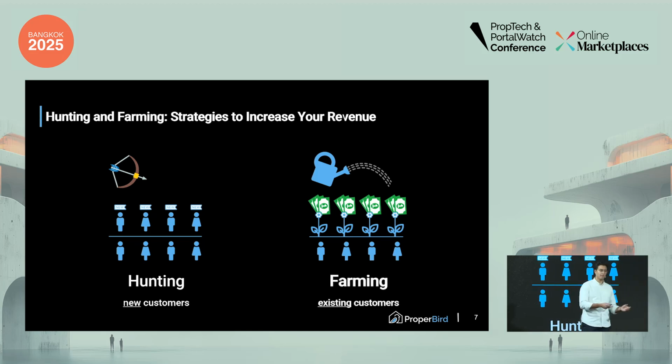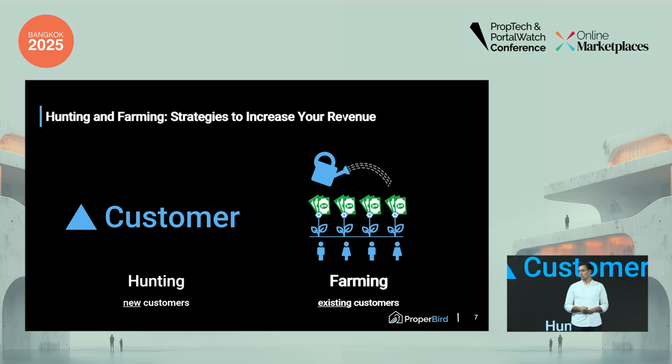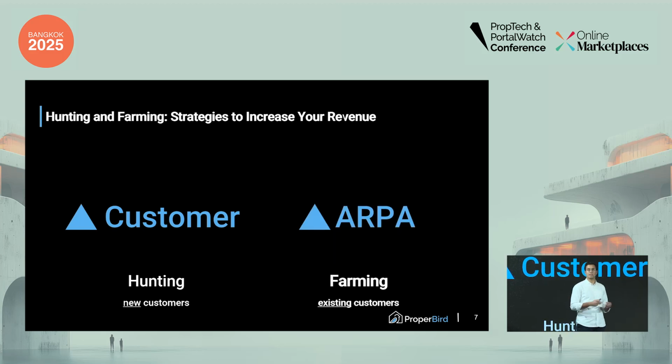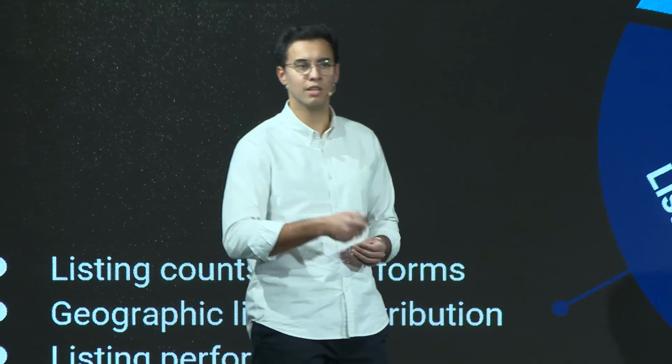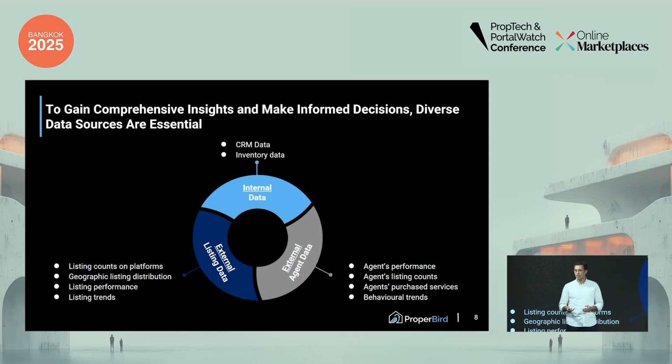What do I mean by that? Hunting is basically the strategy of acquiring new agents, increasing your customer count. While farming is the strategy evolving around increasing your ARPA. How can I maximize the value that I can extract out of every single agent? And in order to understand how to actually hunt and farm, you need access to data, but not just internal data from your inventory or your CRM. You need data about your competitors, namely listing data and agent data. Only by combining both of those internal and external data sources will you be able to actually identify the missing opportunities within the market.